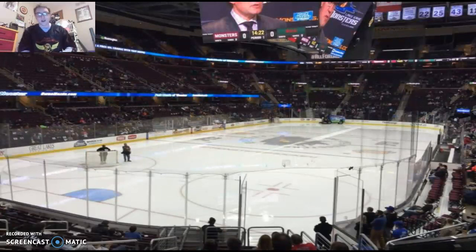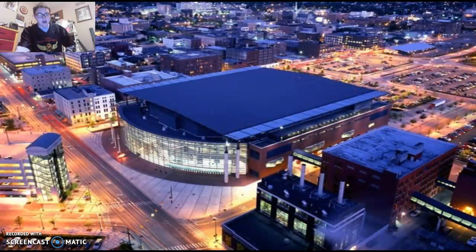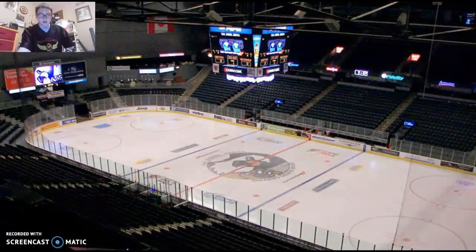But on the inside, I did make sure to find the Ice Arena. And this game was actually against the Wild, which was really cool. And this must be first intermission, or pregame. I forgot what this arena is called. But this is home of the Grand Rapids Griffins, I believe. I actually don't remember which one this is. Yeah, Grand Rapids Griffins. Oh my gosh, I got that right. Wow, that was a stretch.